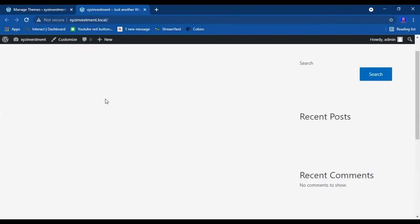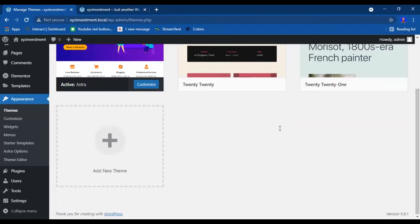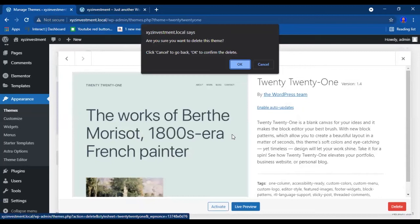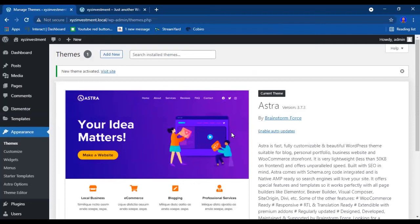Then another thing we are going to do is a good practice. Whenever you install a theme, delete the themes that you are not using. So we are not using the 2019 theme. I'll click on it and delete. We are not using the 2020 theme. I'll delete it, because once you have all these things on your website, it's going to build up and affect the speed of your website. You try to make your website as light as possible so that it can open up faster and Google can be able to index it. When we get to the SEO section, the search engine optimization section, I will explain more on the load time of your website.